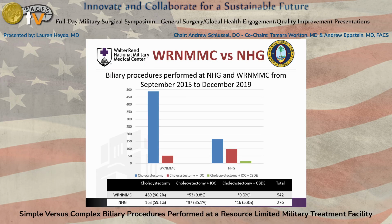Looking at Walter Reed versus Guam from September 2015 to December 2019, unsurprisingly, Walter Reed performed significantly more cholecystectomies. However, over that time frame, they performed 0 common bile duct explorations, and Guam performed about 6%. Additionally, the rate of IOC at Walter Reed was about 10%, whereas at Guam it was about 36%.